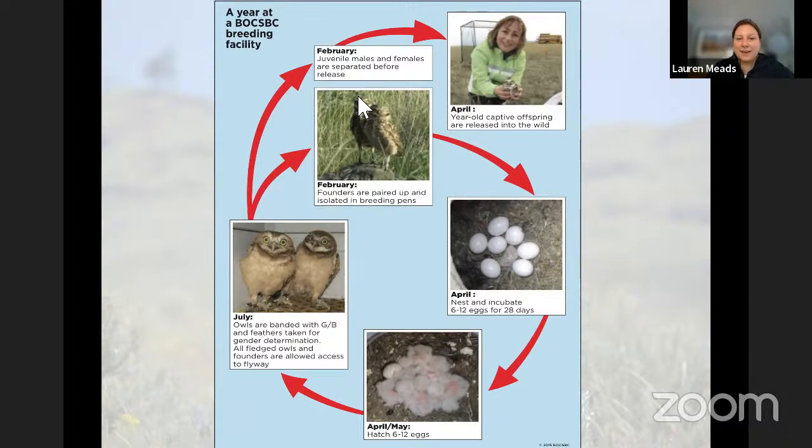And then again, the separate thing up here is that the owls that were born the previous year, so our owls that were born this year in 2022 in our facility, we'll be releasing them next year, so in 2024.